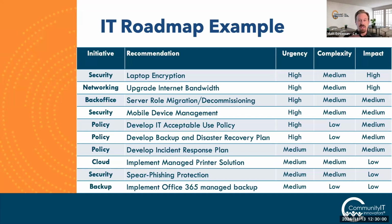So you can see in the roadmap, there are several initiatives: security, networking, maybe the back office, some policy decisions, the cloud, the specific recommendation, and then a couple of dimensions that talk about the relative urgency, complexity, and impact of a project. So that can help in the decision-making process to say, well, what are the things that we really, really need to do right away because they're very urgent? And what are the things that are high impact? They're going to make a big difference in our security to help prioritize. So again, this is one way to develop an IT roadmap to help give some organization and guidance for the IT initiatives that need to happen at your organization.